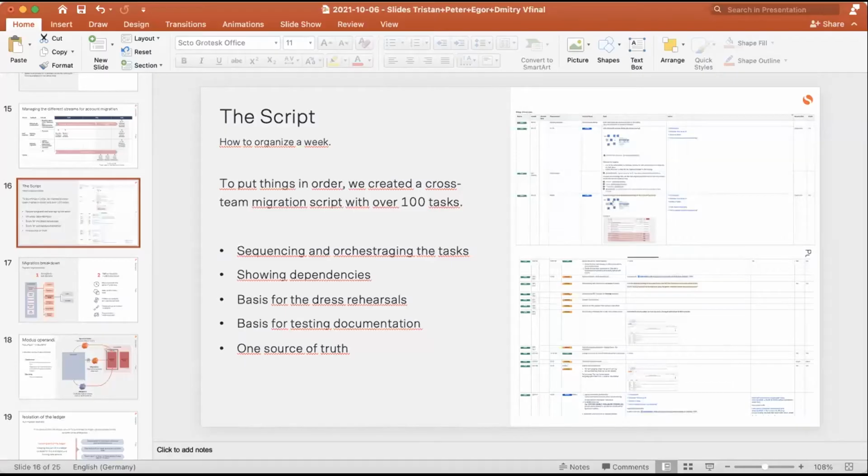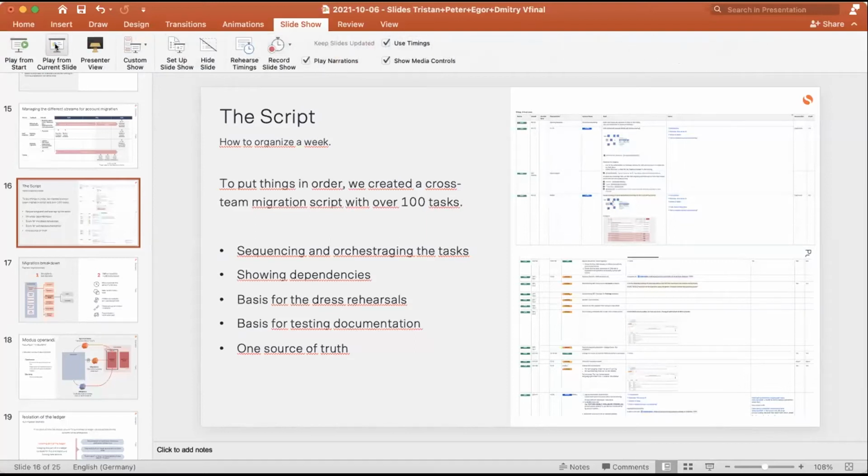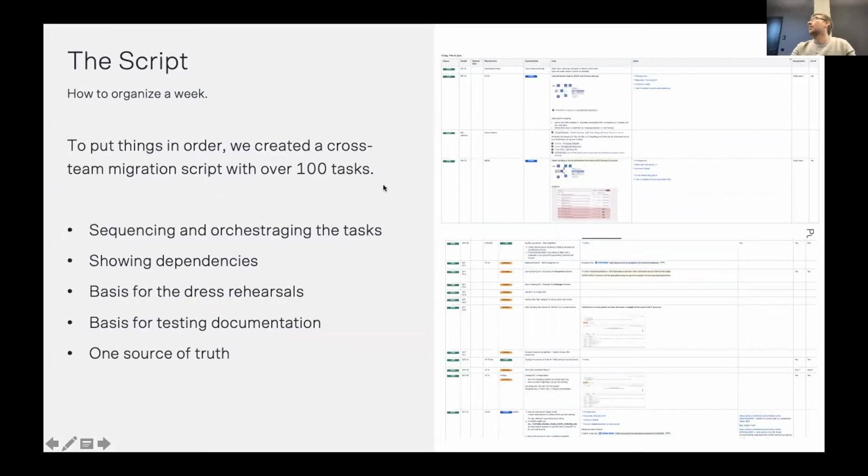Okay, give me a second, I will share my screen. Okay, let's see if the sharing works. Click on current slide. Okay, perfect. So I assume you can see my screen.